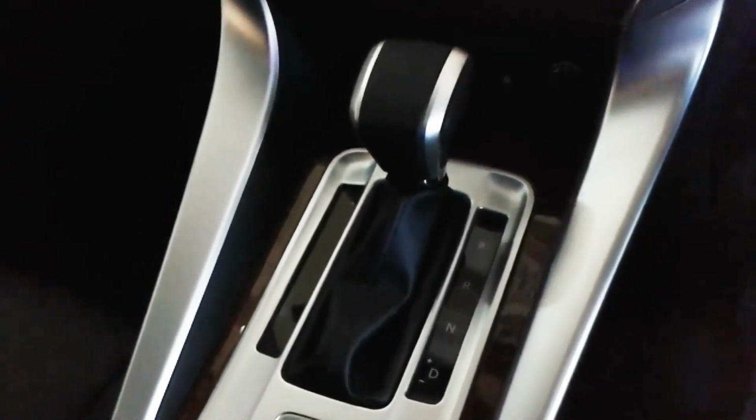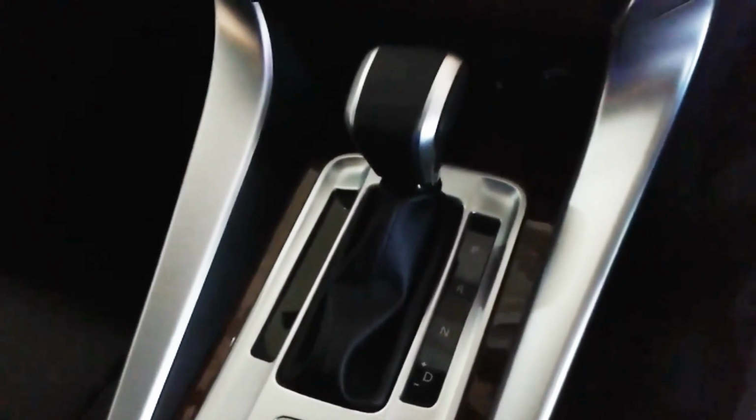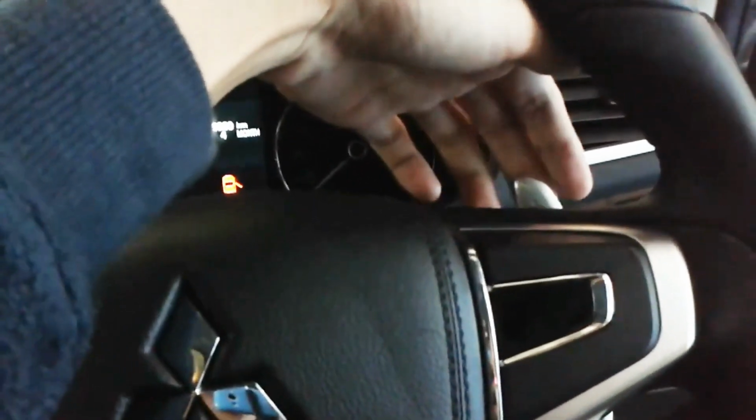An 8-speed automatic transmission is the only transmission if you opt for the 2.4-liter diesel engine. This transmission does have Tiptronic manual shifting capabilities via the gear lever or the paddle shifters located on the top two steering wheel spokes.